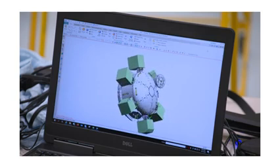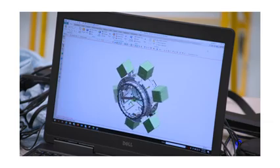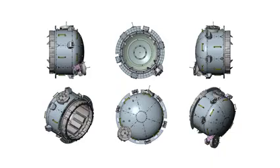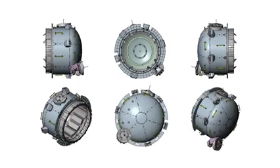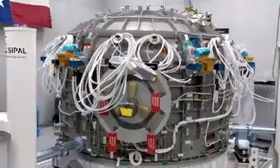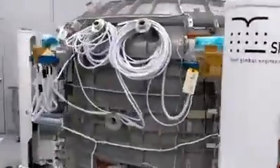We can also host payloads inside the airlock while it's still berthed to Node 3. So there's a lot of different environments that the scientists can use, a lot of different volumes, a lot of different payload power and data capabilities on board the airlock that really will enhance their ability to do some really cool science on board ISS.